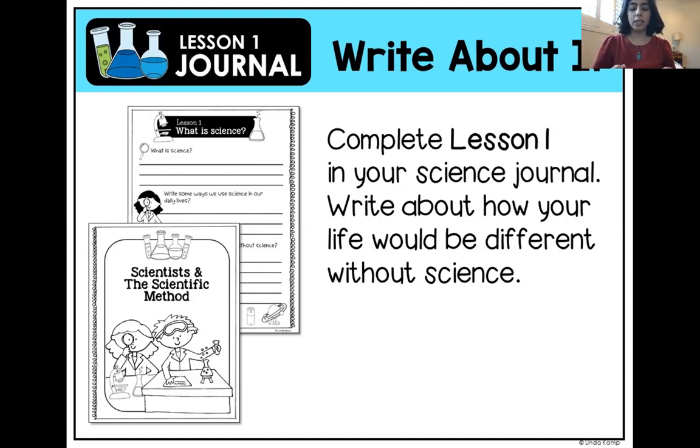Remember I told you science is when you observe and you do experiments. That's one thing about science. Science is also the way that we figure out things. It answers the what and the how. It tells us how something works. It tells us what something does. So I want you to write down, what is science? Science is.